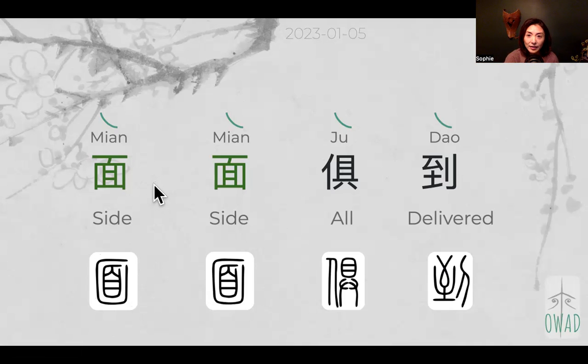So from the face it got extended into the surface, the surface of things in general terms. So when we say 面面俱到, we're talking about on all fronts, in all regards, on all sides of things, however you want to look at something, it's from all sides. Even repeating twice is enough. That already is the language giving you a signal that you're considering more than one, most likely all sides.